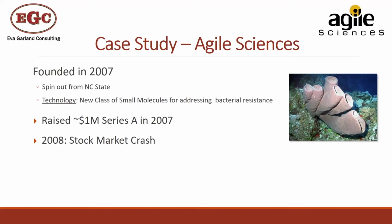And I'm a scientist by nature. I had a lab to run. I had employees to pay. I had rent to pay. And there was no money to be had. And so that's when I really went back to my roots in academics and said, there's got to be another way. There's got to be a way that doesn't rely on whether or not the investors are going to be able to contribute to our company.